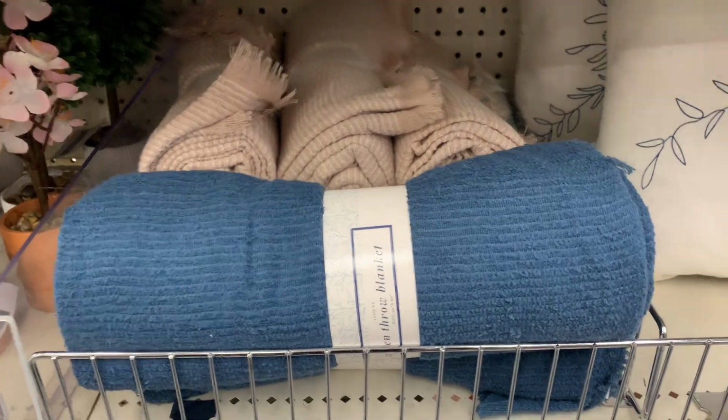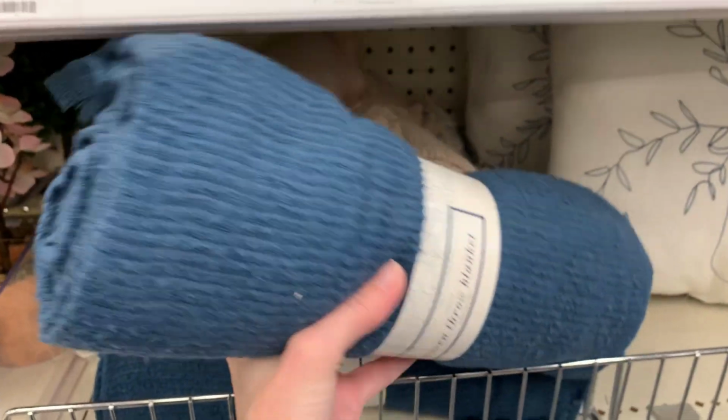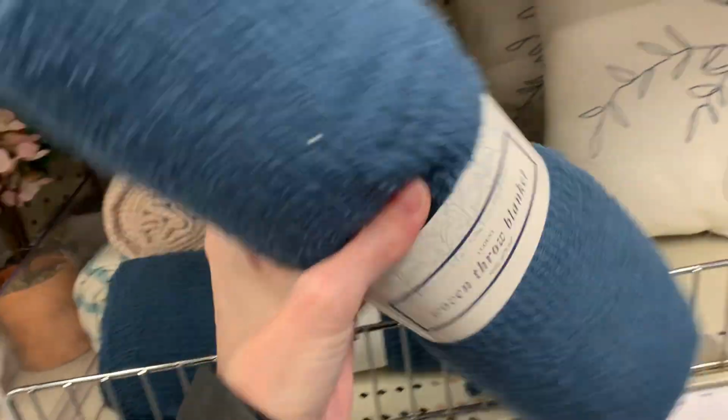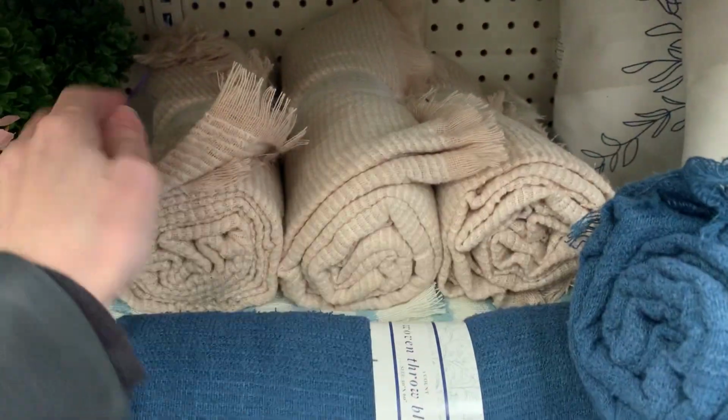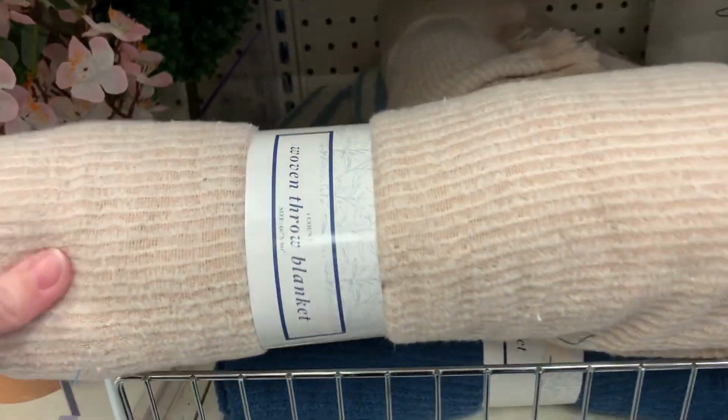So here are some of the new spring home decor items. These are little lightweight throw blankets with fringe edging to them. There are 3 different designs. The first one is this pretty blue color that you see up in the front. And the second style is kind of a sandy beige color. It's ribbed. There's kind of a striped pattern woven into it.